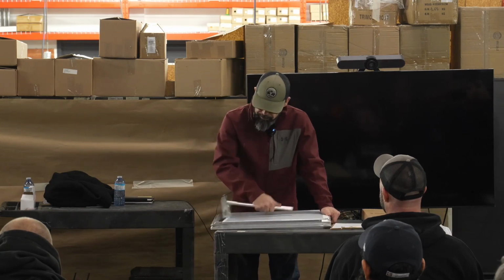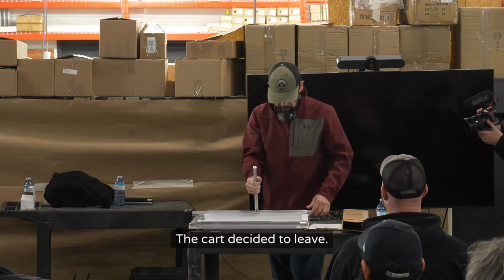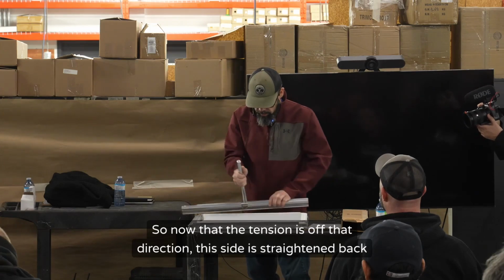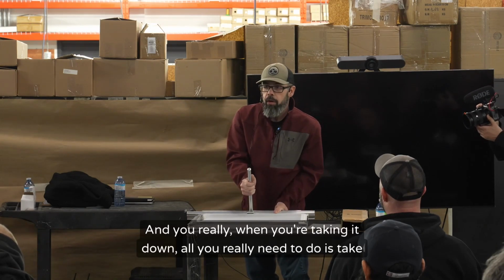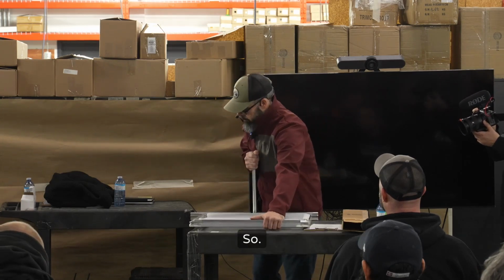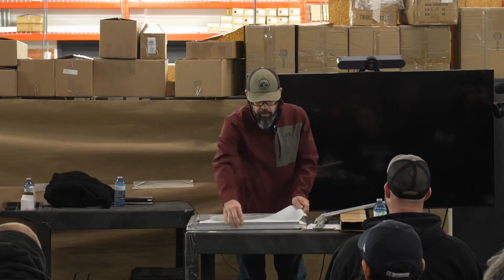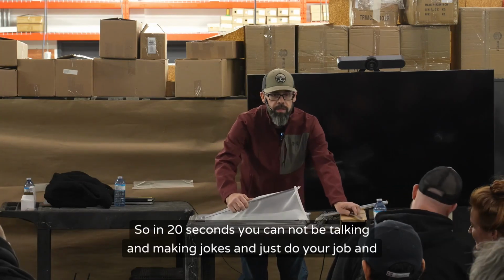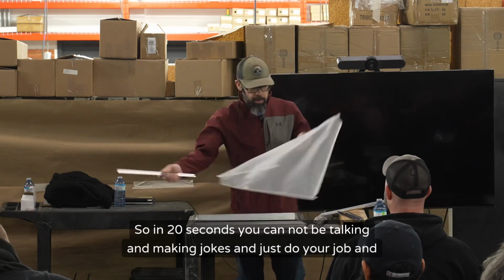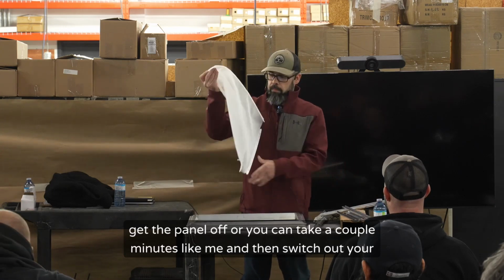Okay. So there you go. That was easy enough. The cart decided to leave. Now that the tension is off that direction, this side is straightened back out. When you're taking it down, all you really need to do is take down two sides, and the other sides will fall off. So that's it. In 20 seconds, you can not be talking and making jokes and just do your job and get the panel off. Or you can take a couple minutes like me and then switch out your mesh.